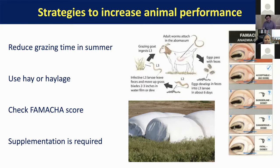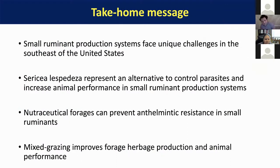Okay, so these are some of the main points I would like to discuss. And in general, if you have something else you want to discuss, feel free to reach out to me. Just as a general take-home message, small ruminant production systems have unique challenges in the Southeast, and this is important because of the reasons I previously discussed.